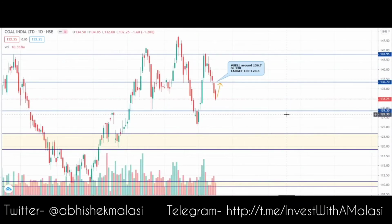Okay, so as of now, what I feel is the risk reward is not very favorable. What I would suggest over here is in Coal India, wait for it to come up. It has an immediate resistance around 136.7 zone, right? So wait for it to test that zone and then over there short it, right? With stop loss as 138, and then probably you would get a good risk reward, right? And hopefully it will test around this zone, 132, 128.5.